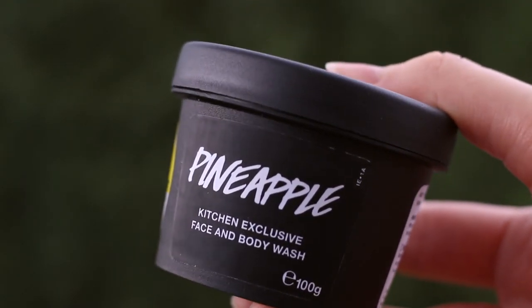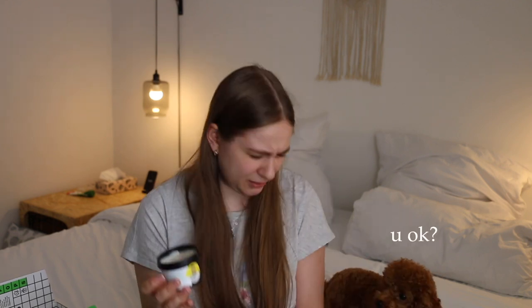Okay, and the first thing we have in here is, whoop, dropped it. Pineapple face and body wash. What? That is surprising. I'm not sure if I'll like this. I don't usually like the smell of pineapple, or like, I don't like piña colada, but pineapple by itself, it depends how artificial this is. Let's find out. I guess we got our answer.